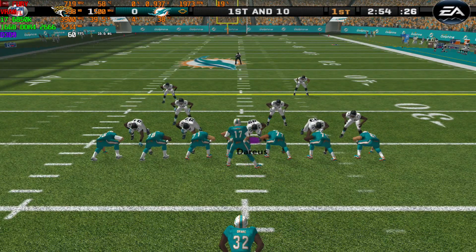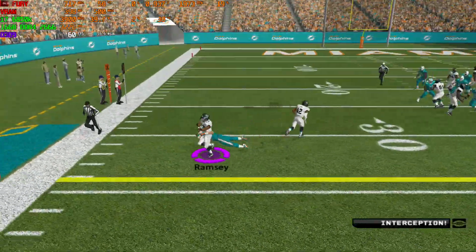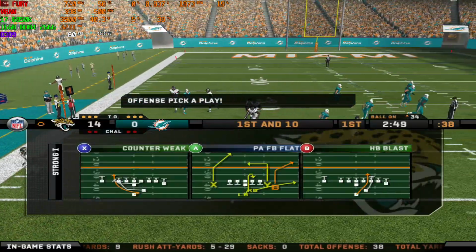Here we go, baby. Rock and roll. Hey, let's go. From the start. Here they come. Rosen. Interception. They stopped him 3 times with interceptions. And that's why they're in the lead.